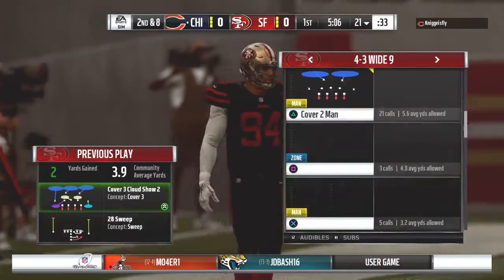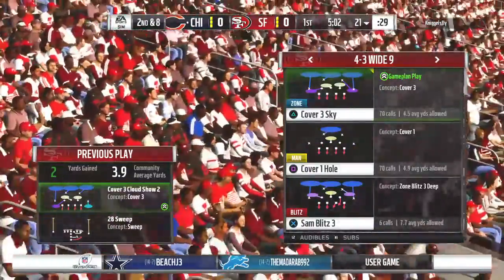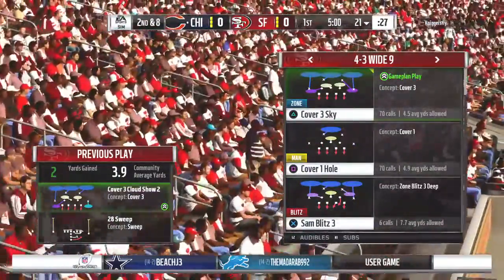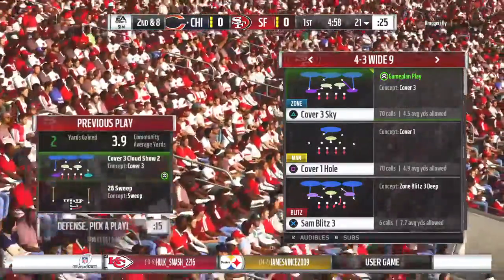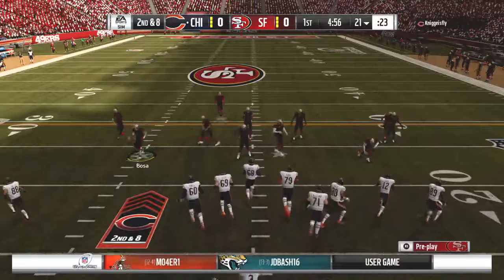Well, we saw him there trying to get it to the outside, trying to get to the perimeter, but not a whole lot of room there. But there's got to be one positive to that. If you keep moving laterally, creases tend to develop as the game moves on, and they can run it back inside later. Shotgun.